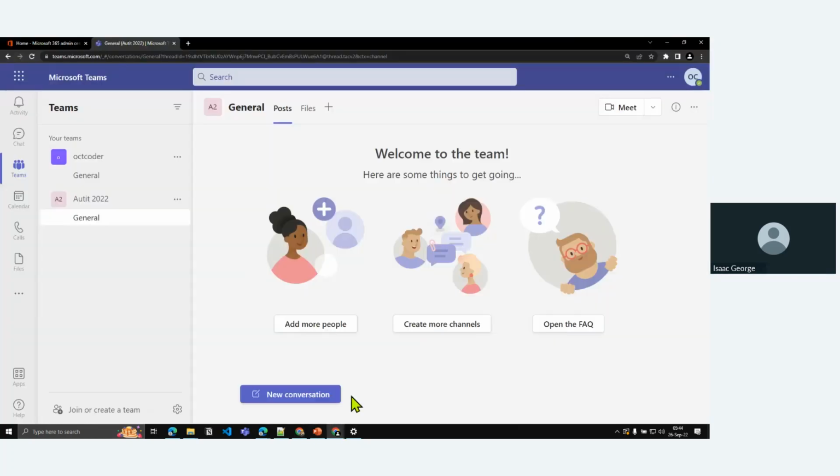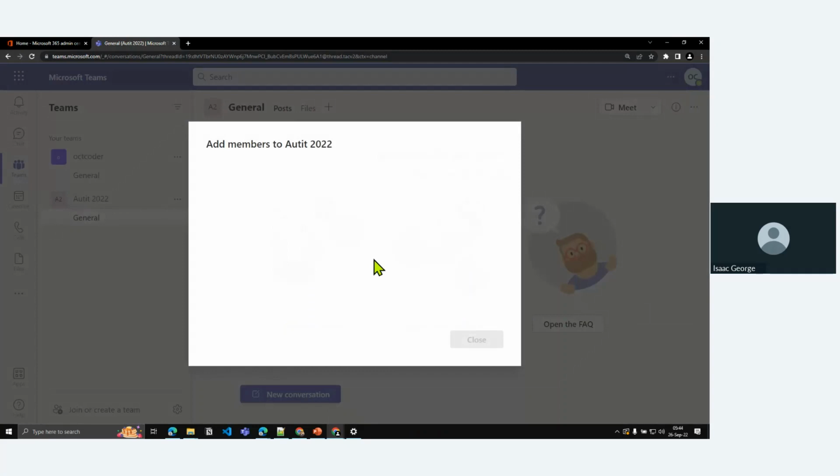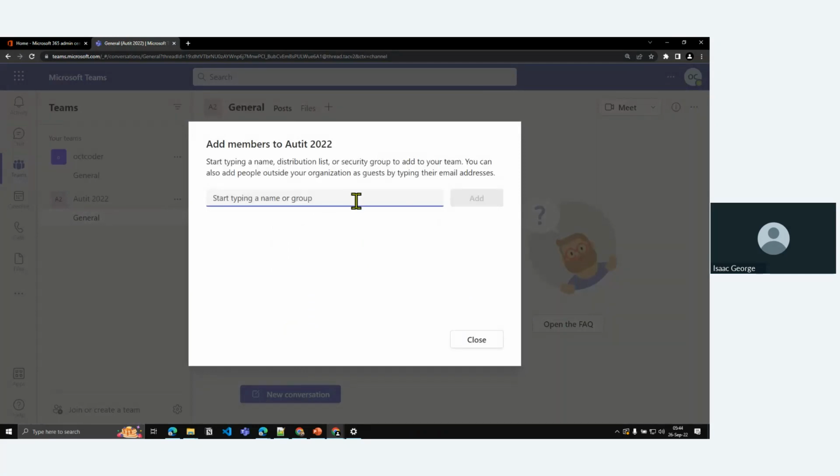So I will add a user to this team. We can click on add member. I can search for anyone within my organization, or I can add an external user who is not within my organization. The cool thing about Microsoft Teams is that anybody can use Teams, whether you are a Microsoft 365 user or not. So I will search for a user within my organization. I would search for Megan. I select Megan and add Megan to the team.